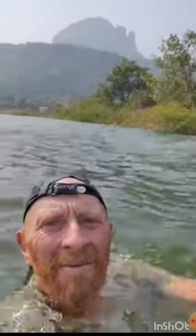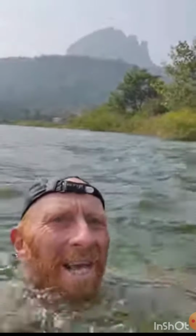We just came down from Sindola Peak up there. On the other side, we can see Harishchandragad, a little bit fuzzy because of the mist. The lake is huge, and because of the wind, it looks like the sea. We got some nice waves. Amazing place to take on the November heat in Maharashtra.